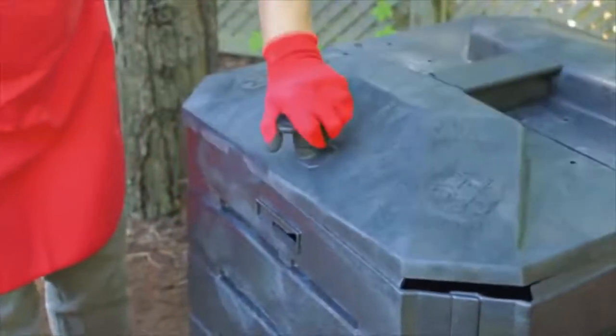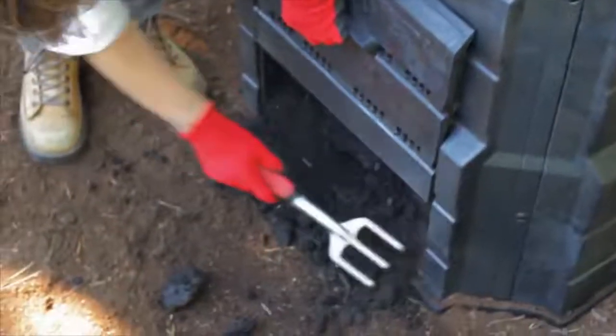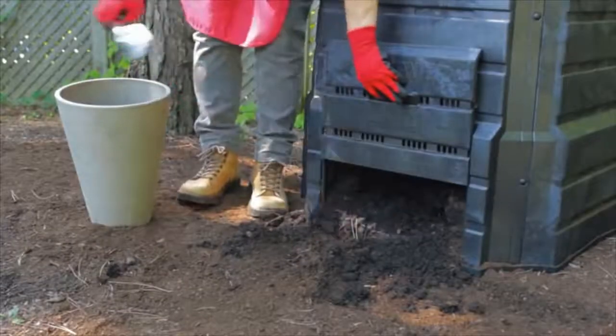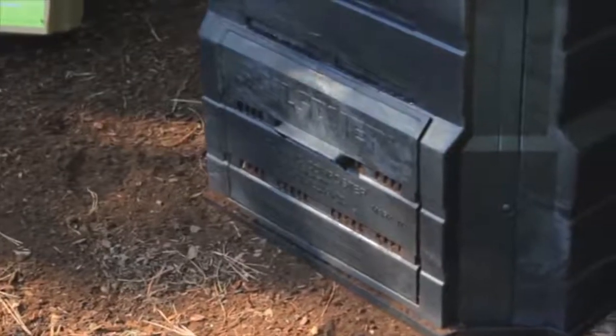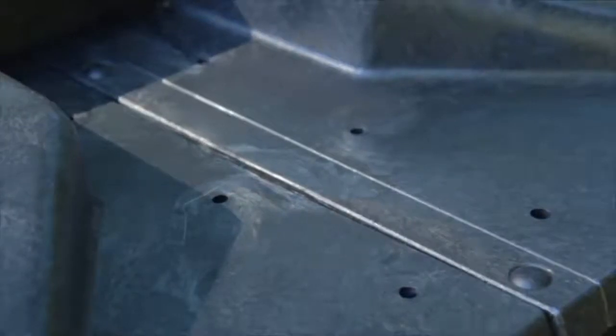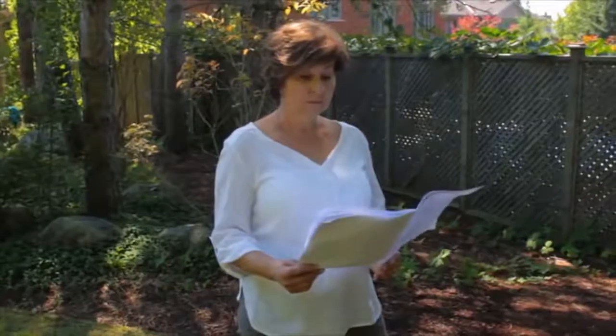The Soil Saver Composter features a locking lid that keeps pests out and is equipped with two sliding doors to easily and conveniently access your compost. The panels and lid feature openings for enhanced aeration to further aid the composting process. And there's a free composting guide included with every unit.